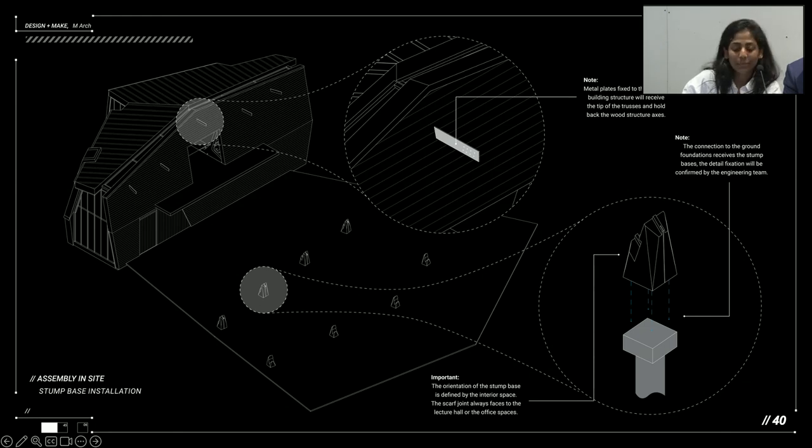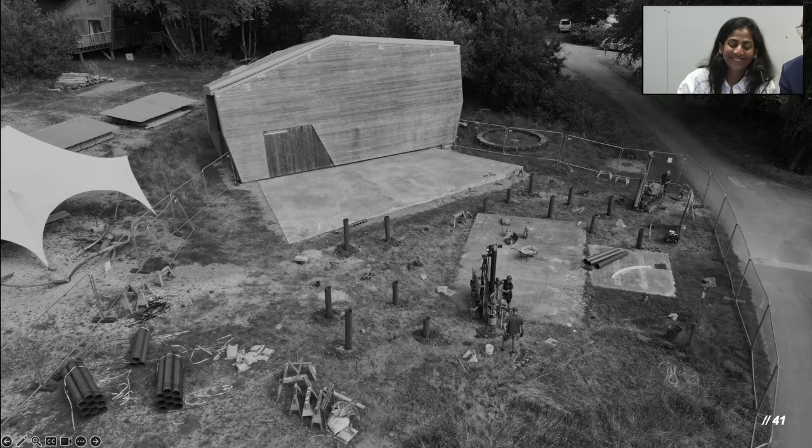So this is step one. As first step for final assembly, it's important to mention that the 5 axes are supported only by the stump bases of the pile foundations and into the existing structure where it's leaning over. The final details of these connections are still pending and need to be approved by our amazing engineering advisors. The foundations have already been installed on site.